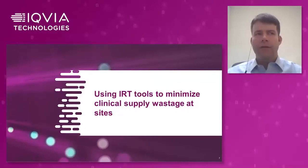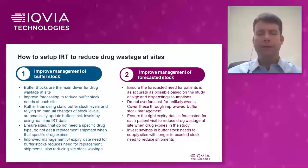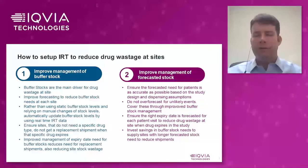So let's first examine the reasons and solutions for clinical supply wastage at sites. When looking at site stocks, we distinguish between buffer stocks, that is the minimum stocks that we keep at sites for unpredictable dispensing like randomization, dose changes, kit replacement, and the stock that we need at sites for forecasted patient visits, where we know more exactly what will be needed and when.